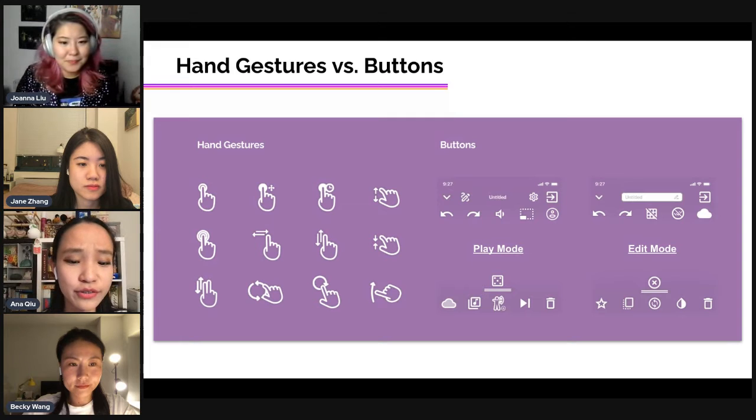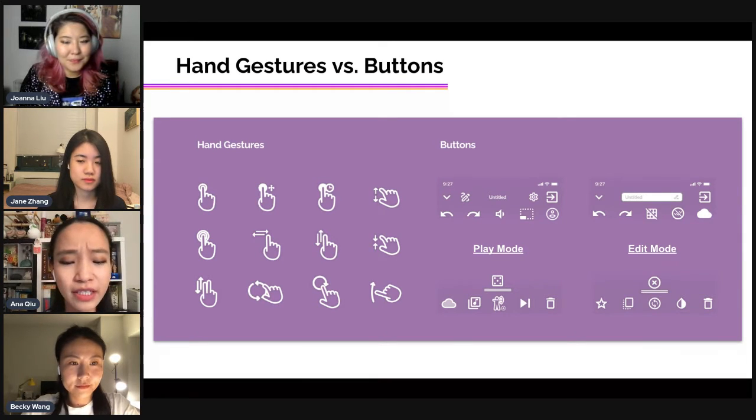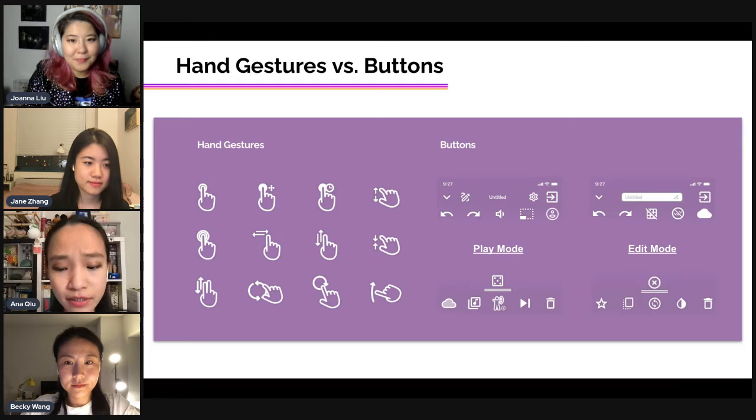There are so many functions, so we need to make sure our design is intuitive, easy to learn, and easy to use. The biggest design challenge is to optimize hand gestures and buttons. Buttons are straightforward, but they need some screen space to display and extra steps to activate. While the hand gestures are quick and direct, you need to learn and memorize them. So we use hand gestures for the basics. Once you've learned them, you use them a lot so you don't forget. While for the buttons, for the more advanced actions, we group them with logic so that you can figure them out naturally.